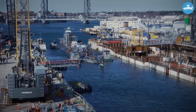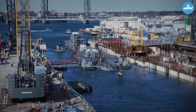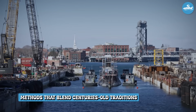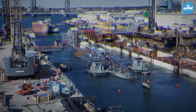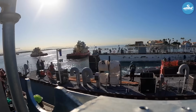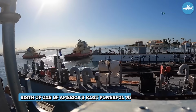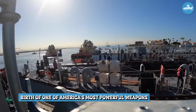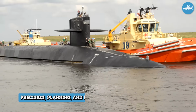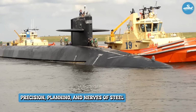And in just moments, this massive war machine will slide into the ocean using methods that blend centuries-old traditions with cutting-edge engineering. This is how the US Navy launches its deadliest submarines. The moment a submarine touches water for the first time marks the birth of one of America's most powerful weapons. But getting these massive vessels from the shipyard into the ocean requires precision, planning, and nerves of steel.